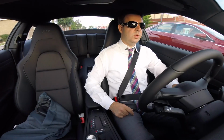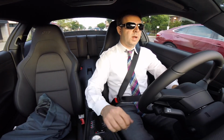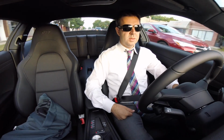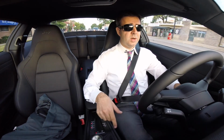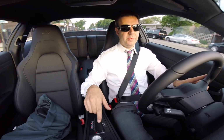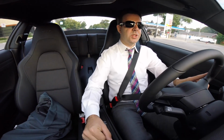So on a side note, these Raceseng shift knobs actually work not only for the Porsche 911, but they've got the same setup in the 981 and the 718 Cayman and Boxster. And so these knobs are interchangeable with respect to their adapters. And they also make a lot of the same shift knobs for older Porsches as well. So let's get right into the installation, shall we?